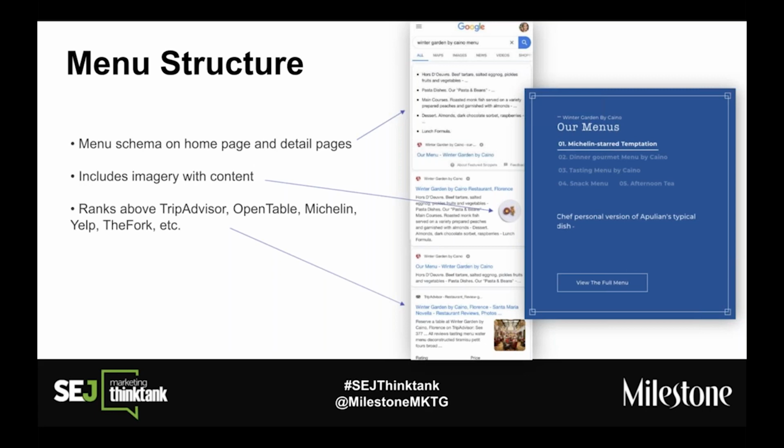And the most important thing here is that you can see our site is ranking above TripAdvisor, OpenTable, Yelp, etc. These are aggregators that usually do rank higher for these terms because they are providing menu content. But here we're owning those first three search results, which is huge.